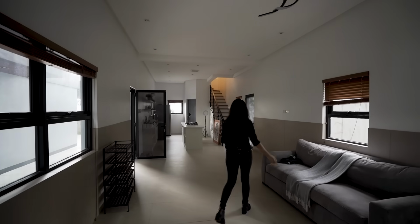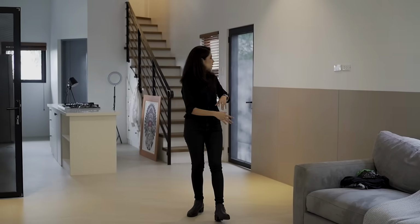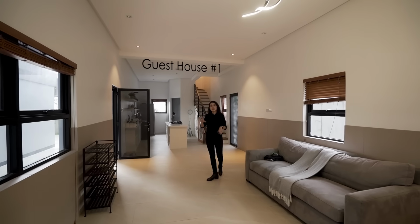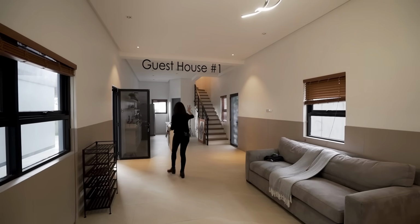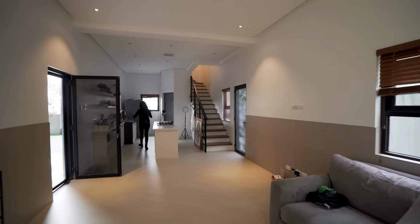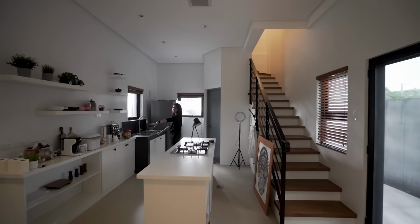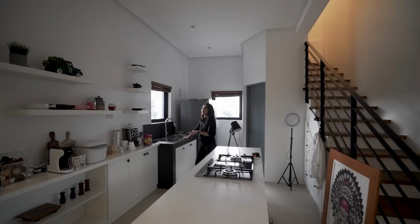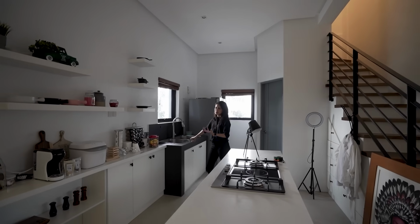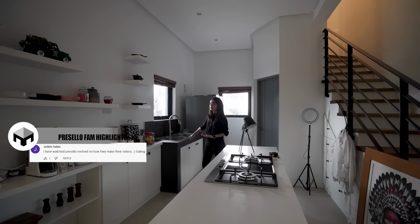So when you enter from the main entrance, it's basically one open space. So you have your living, your dining, and your kitchen. You have an island counter here with your stove, and then your sink, refrigerator, and then some storage space. So it's really up to you how you want to build this house. It's basically like a blank canvas. All of these things are just here to show you scale.